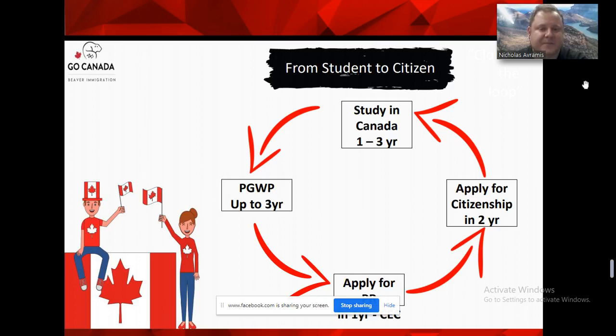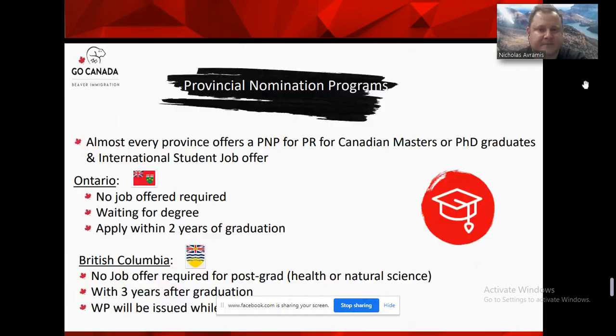On the study permit, you can apply for a temporary visa for them to accompany you to help you settle, but in terms of them having any status, the answer is no. However, this is a really important point to make.